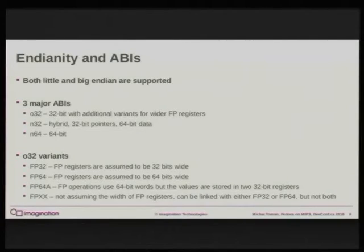And MIPS wanted to have 64-bit data, like, for example, you want 64-bit time or 64-bit counters in the network appliances, but you still want to keep your binaries as small as possible. So that's the motivation.